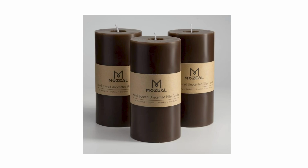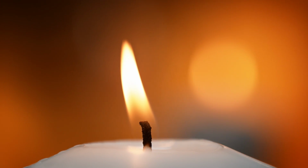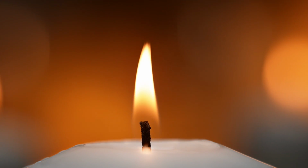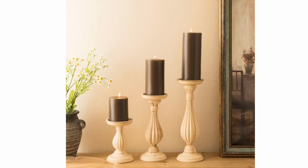Next on the list are these brown unscented candles. I just love the deep brown color of these. I also loved how sturdy they were. This will definitely last you maybe a couple of falls if you want to switch them out. You know, once spring comes along and then bring them out next fall, that's a good idea. But I thought the price was pretty good for this large set of candles, and again, the brown color is just so fall, and I think you should definitely consider getting these if you want to decorate your space.